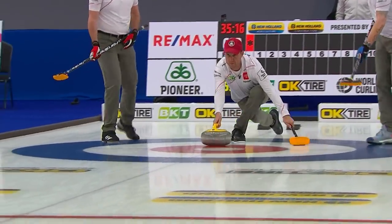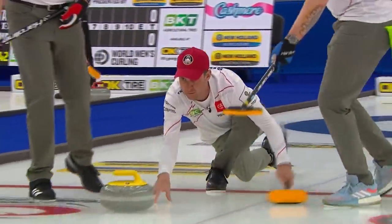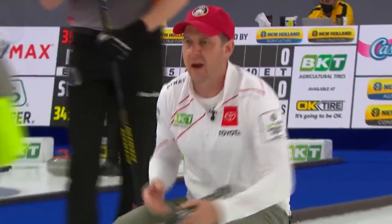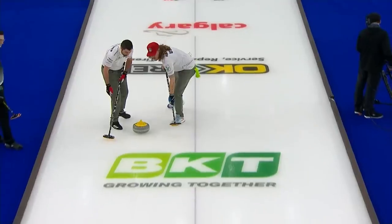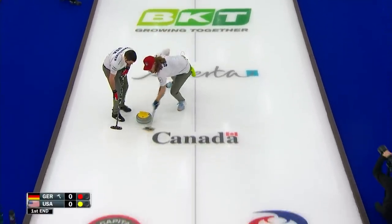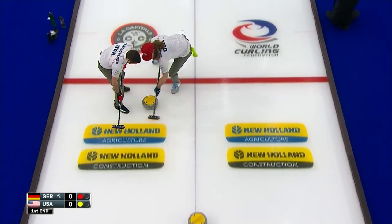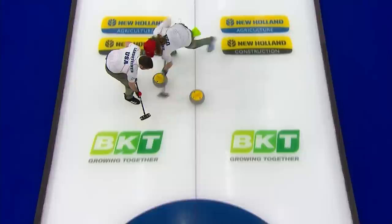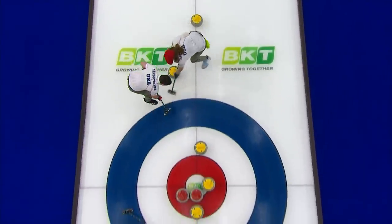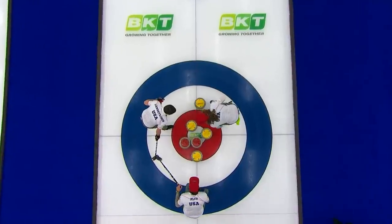John Schuster's last of this first end without the hammer. Trying to freeze one right on the side of the button. Line's getting better. Stay close. Trying to get as close as possible to the one in the middle. Right to the button. Look at this. Get shot.